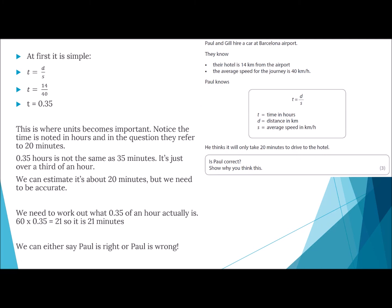So the first part of the question actually is fairly straightforward. We can do all the same things we normally do. T is time, D is distance. So we know distance is 14 kilometers. Speed is 40 kilometers. So we can fill in the 14 and the 40. As a division, we can do that division. That gives us 0.35. Brilliant. Now we look at our units, that's hours, so it's going to take 0.35 hours.